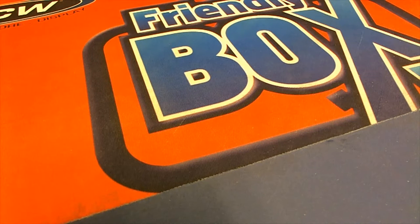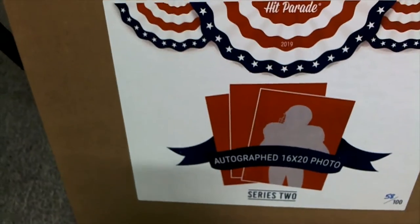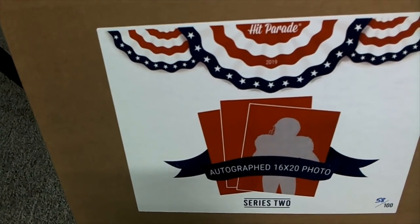Good luck on this autograph photo that I can barely fit on the camera. I'm going to be starting up our random. I'll make an attempt to fit it on the camera right now just to show you. Matter of fact, I'll just pan over to it. That's our photo. It's coming up.